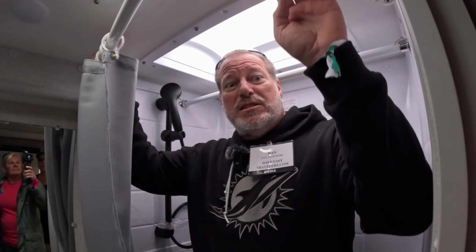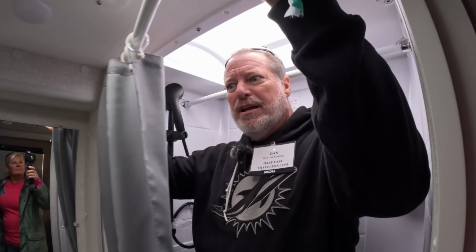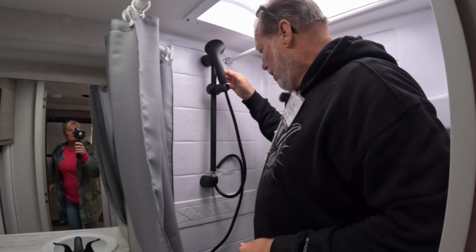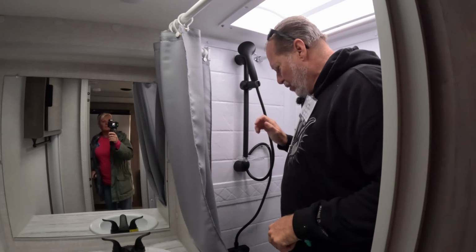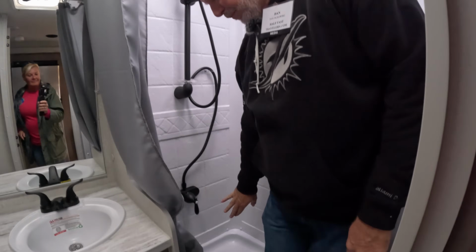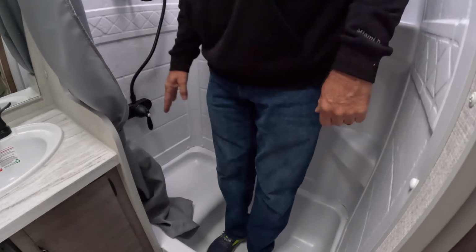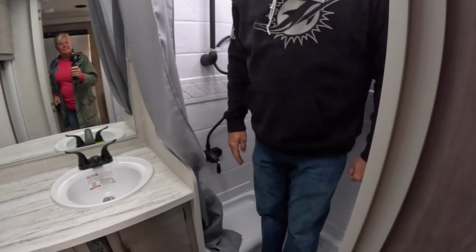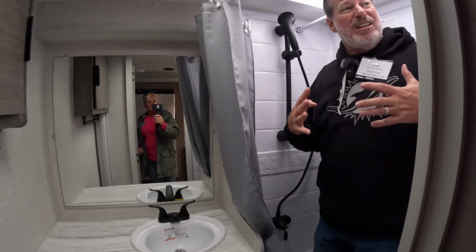Now, we do like this system where the shower curtain can extend out and give you that much more space to move your elbows. But we have the shower wand here and a little bit of a holder there, and also a little, now it takes away from where you can stand, but it's also useful. You can put your foot up there and take care of what you got to take care of. It's tight, but it's doable.